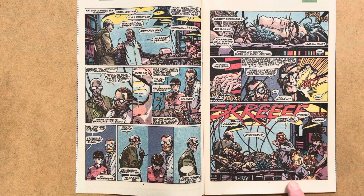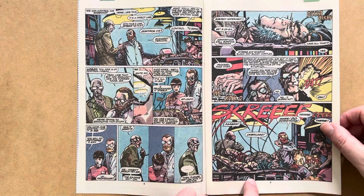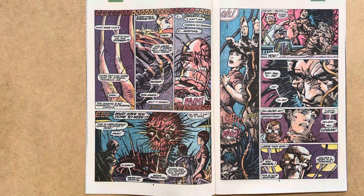The keyboard explodes. Skick fatch. I like the sound effects here. And Logan seems to go into some kind of arrest here on the medical table. And these are an amazing couple of pages here.